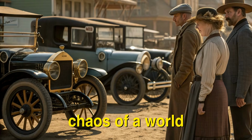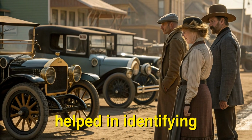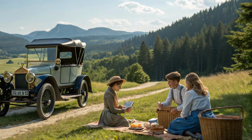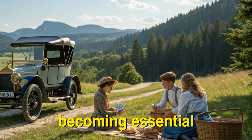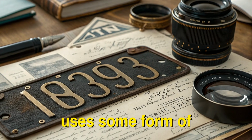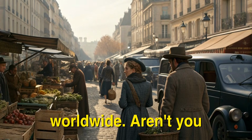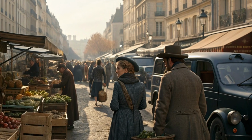Imagine the chaos of a world where cars don't have unique identifiers. This system not only helped in identifying vehicles, but also paved the way for laws around vehicle ownership and responsibilities. Over time, the idea of vehicle registration spread around the globe, becoming essential for motor vehicle management. Today, almost every country uses some form of registration plates, showcasing how a simple idea from France transformed transportation worldwide. Aren't you curious how this practice has evolved since then?